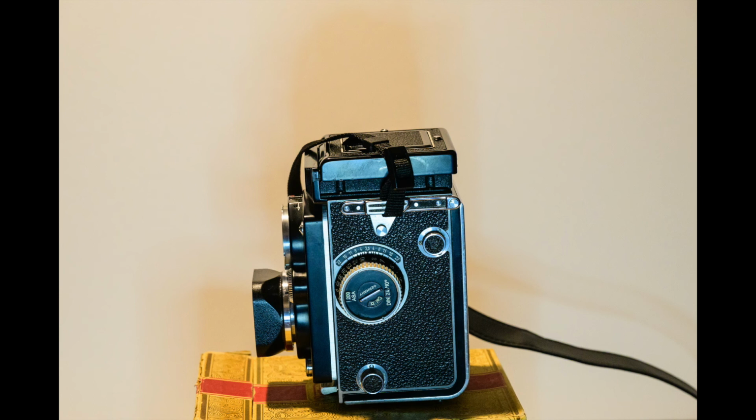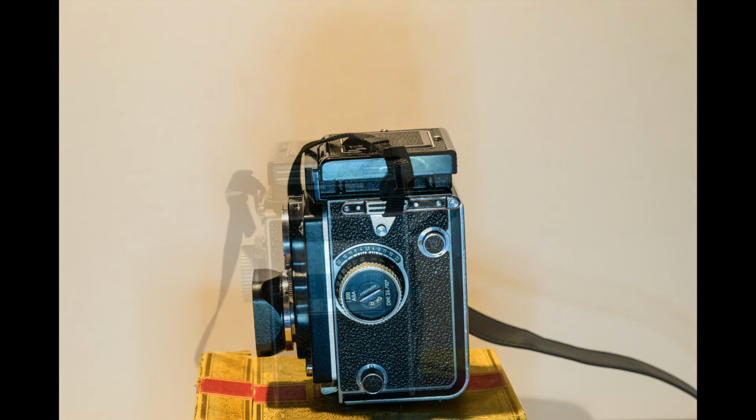In the middle of the focusing knob, when you're looking straight at it in this image, there's just a raised area that you can grip and rotate to adjust what your ASA or DIN number is for your film, and also set what type of film type you're using. And that's not so much relevant anymore, but it's just a reminder thing. It doesn't actually change anything in the camera.